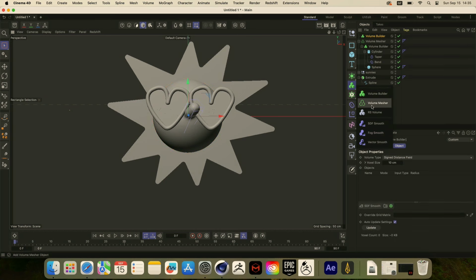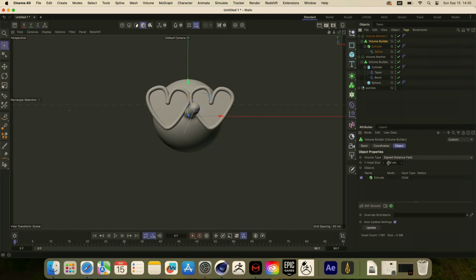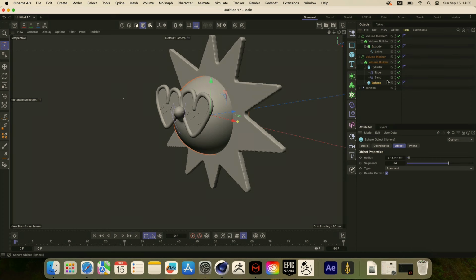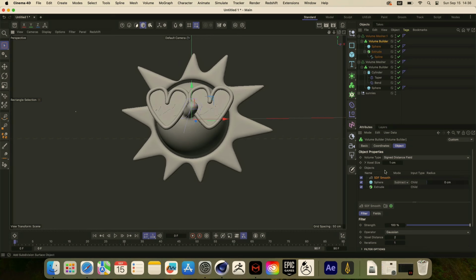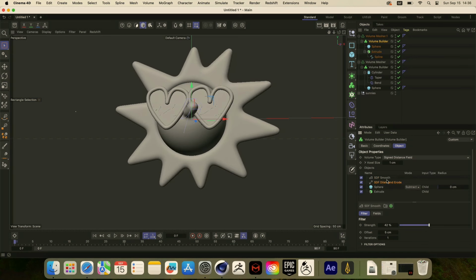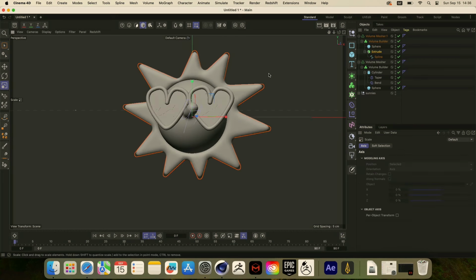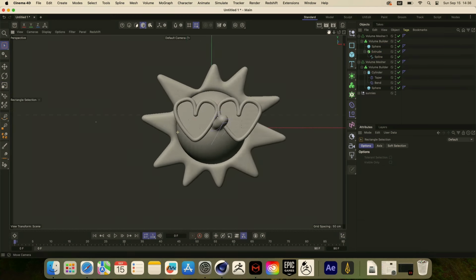I'm going to do the same for the rays to make them a little bit more funky. And I'm going to remove the sun inside of the rays. I'm going to add that in and say we want to subtract it. And adding in a smooth deformer, but also making it a lot thicker. And you can see it starts to look like clay almost. And I'm actually going to make it slightly smaller, like that. And you can see it's looking a little bit more funky there.